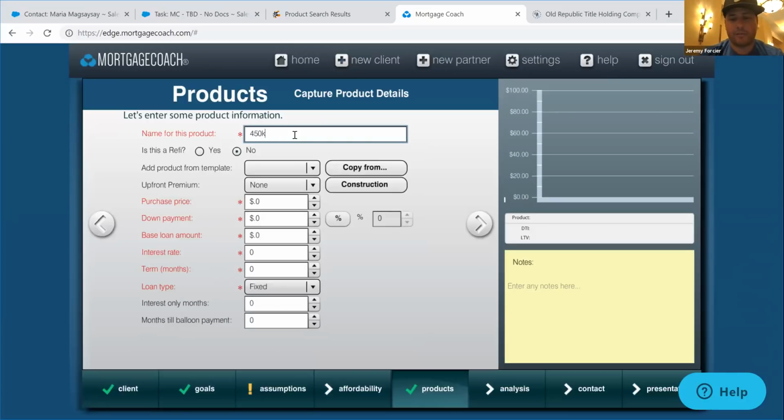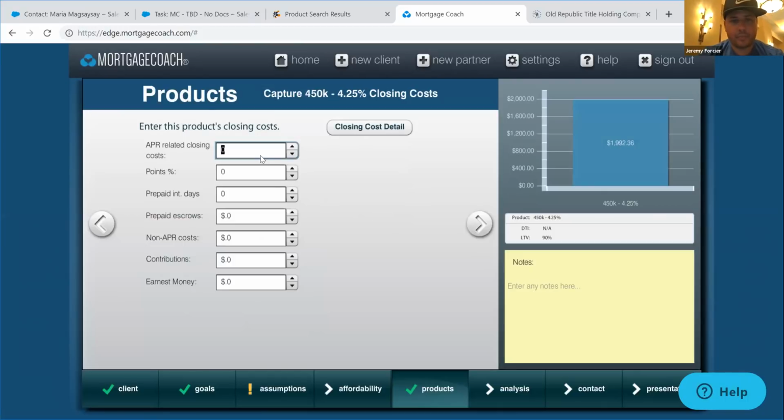Okay, so here I'm just going to say it's a 450K purchase. I'm going to show them 4.25%, 450, 10% down, 4.25, 30-year fixed. My fees are $14.95 for processing, underwriting, and all that, so I put that under the APR cost.